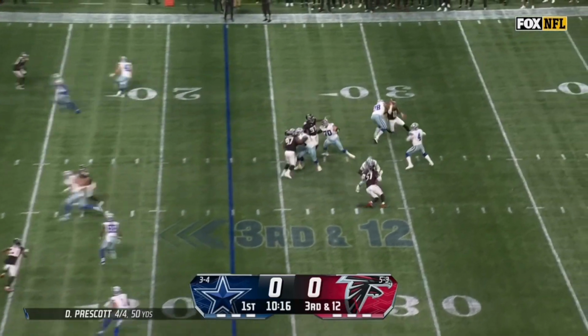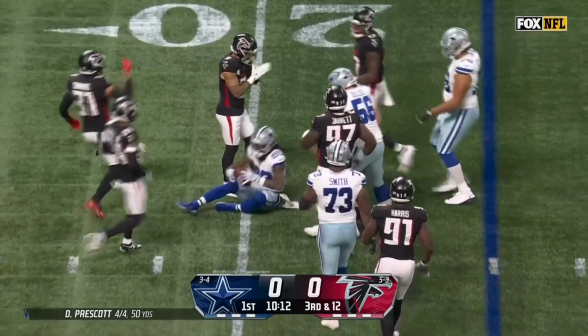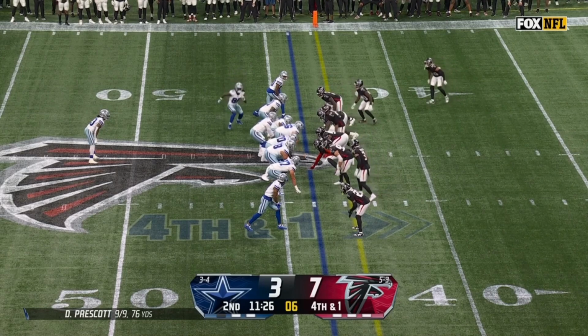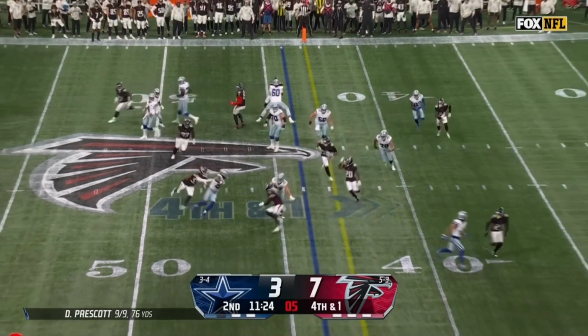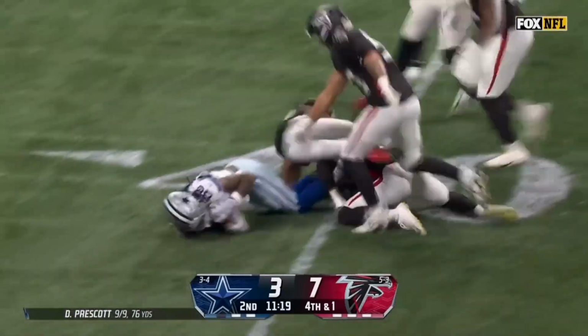The doorstep of the red zone. Prescott on 3rd and long, finding C.D. Lamb, but he immediately gets taken down by Elliss. And they give it to C.D. Lamb on a little jet sweep, and it's Kaden Elliss who drives him back.